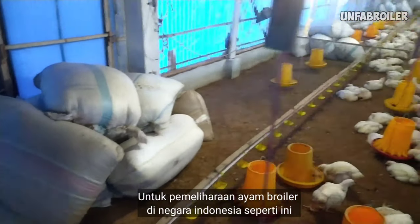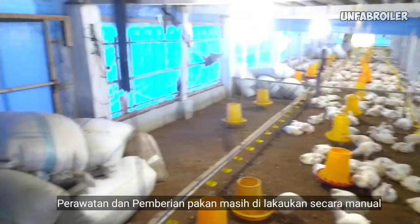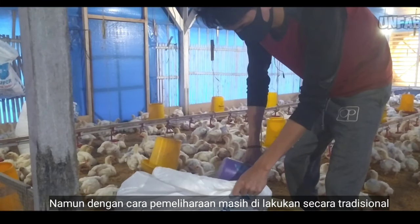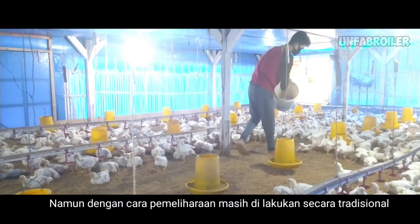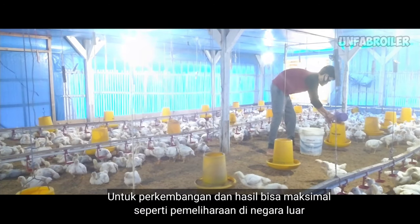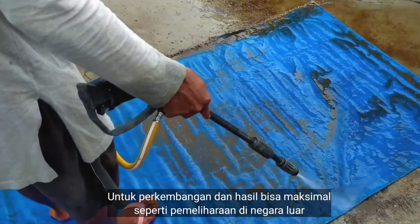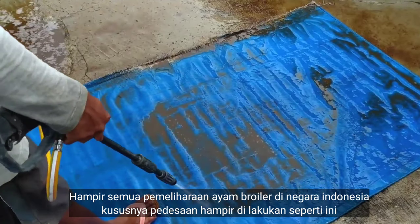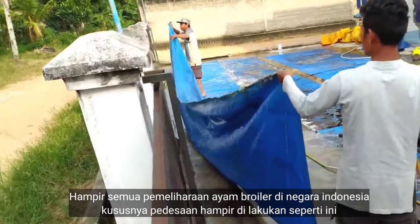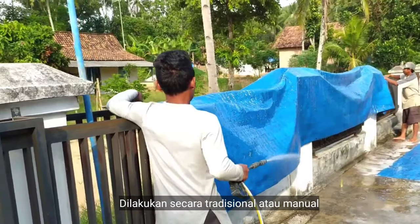For treatment of broiler chickens in Indonesia like this, feeding in the traditional way or still done manually. However, the maintenance method is still done in the traditional way for maximum development and results such as maintenance in foreign countries. Almost all the maintenance of broiler chickens in Indonesia, especially rural areas, is almost done like this, the traditional way.